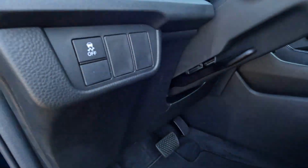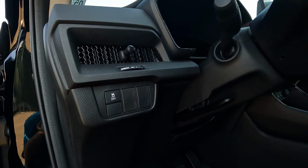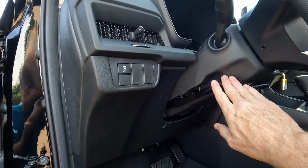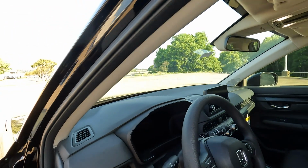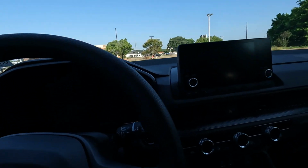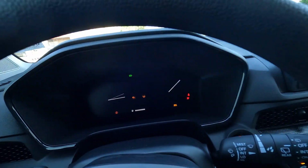If you wanted to attempt a front-wheel drive burnout with your front-wheel drive CR-V EX, well, turn off traction control and see what happens. And then you can drop the lever right here to adjust the steering wheel to your liking. It is adjustable tilt and telescopically. We'll hop inside here and go ahead and hit the button right there to fire everything up.